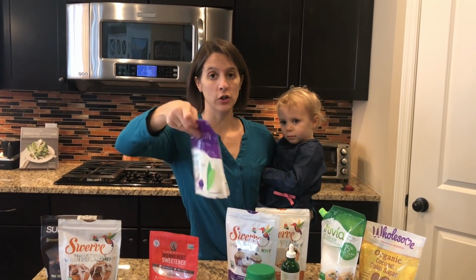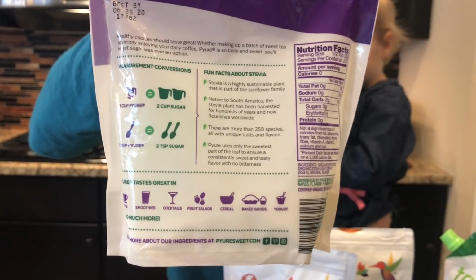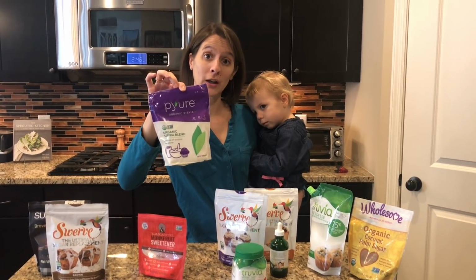So there is a conversion chart on the back of it. It's basically half of what you would normally put in, so it's not 1-to-1. But it bakes in really well, and I do love my baked goods with the Pure as well.